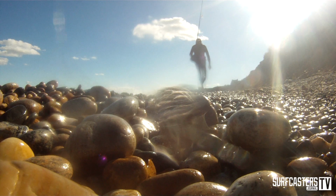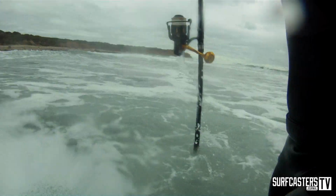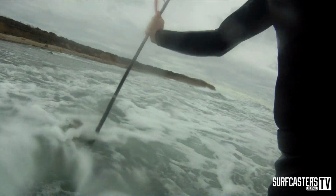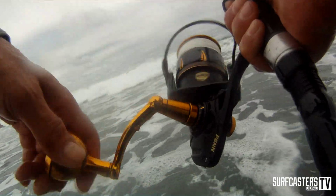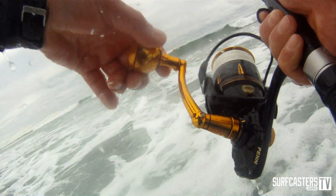All right, at this point, I'm going to talk when I feel is necessary. Other than that, just to show you what I'm trying to accomplish here. As you see me walking with the rod, using it as a walking stick, and reel obviously getting underneath the water, and this is just one sequence of the wave splashing the reel as it's being retrieved.